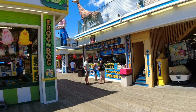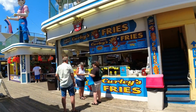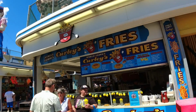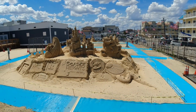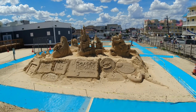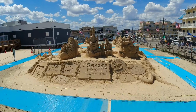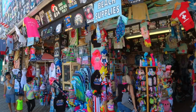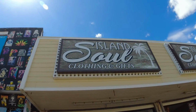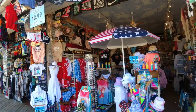Curly's Fries, these are famous in New Jersey, no doubt about it. Look at the sand sculpture, Seaside Heights, New Jersey. They get 28 hours to complete these, and you vote for the winner. No shortage of places to shop on the boardwalk. Anything you could want is here.